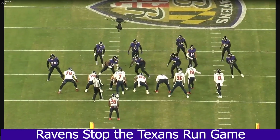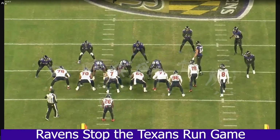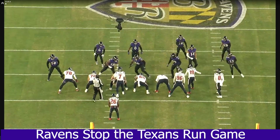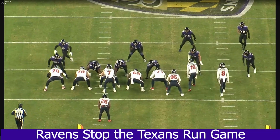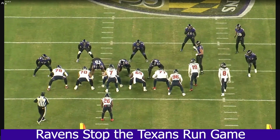All right, it's 5th carry. And what they do is, this is 3rd and 1. They try to hurry up and get on the ball. What's going to happen is Van Noy is going to shift inside.